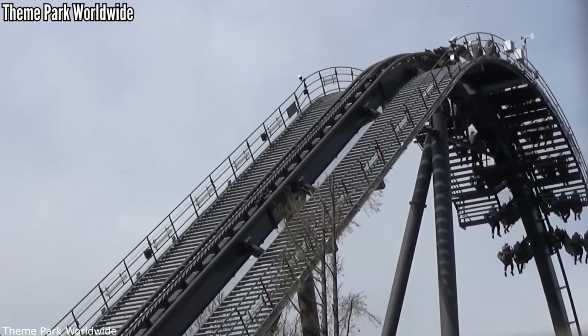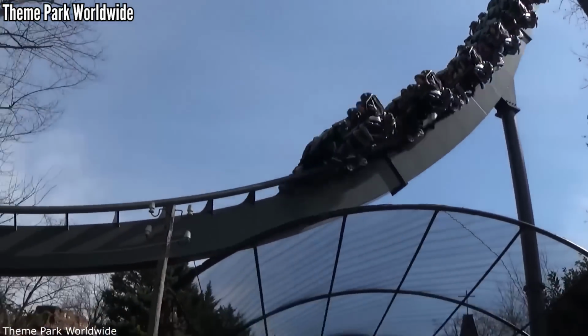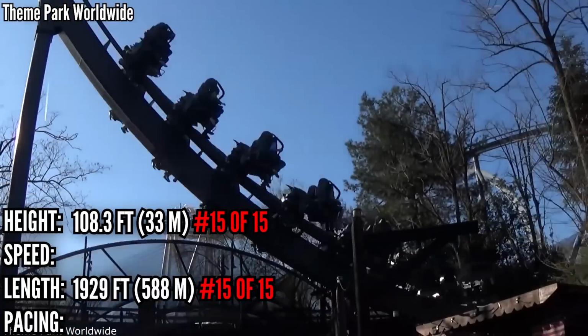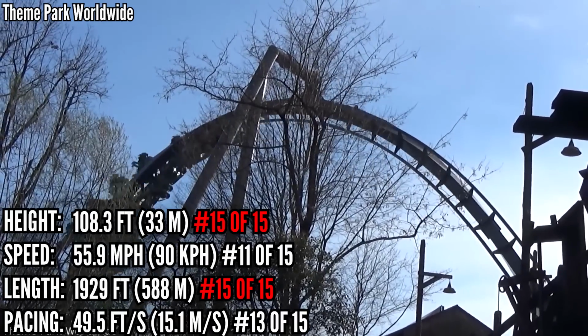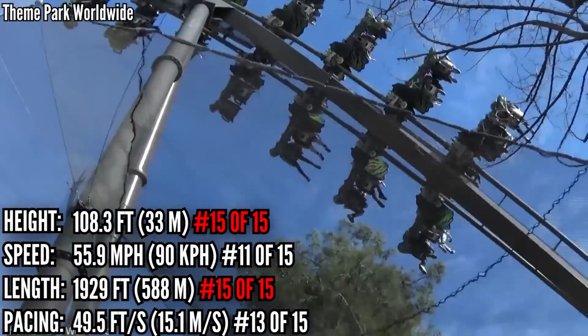This was the first B&M wing coaster going back to 2011, and it's the shortest one they ever made, in more ways than one. Its 108 feet in height is last by about 10 feet, and it's the only coaster on the list that can't cover 2,000 feet in length. It's number 11 in speed, but unlike the last 2, it doesn't excel in pacing. This is down in 13th place, covering only 49.5 feet per second.